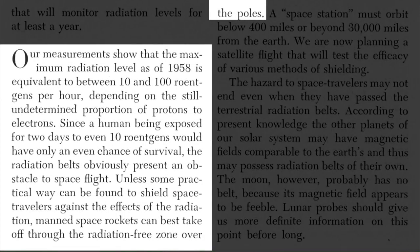Our measurements show that the maximum radiation level as of 1958 is equivalent to between 10 and 100 roentgens per hour, depending on the still undetermined proportion of protons to electrons. Since a human being exposed for 2 days to even 10 roentgens would have only an even chance of survival, the radiation belts obviously present an obstacle to spaceflight. Unless some practical way can be found to shield space travelers against the effects of radiation, manned space rockets can best take off through the radiation-free zone over the poles.